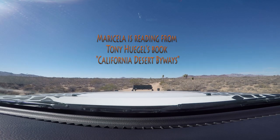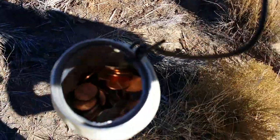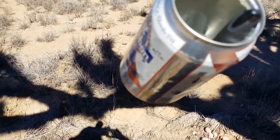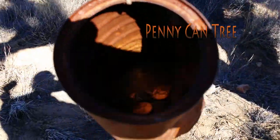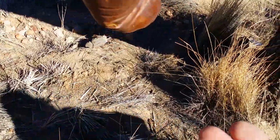Four-way. Okay, does it tell us to zero anything here? Not yet. Okay, so yeah. There's nothing to sign. There is a bunch of coins in there. There's a can. I can't see, there's so much reflection on this thing. With a pen. And here's another can. Some pennies and stuff.